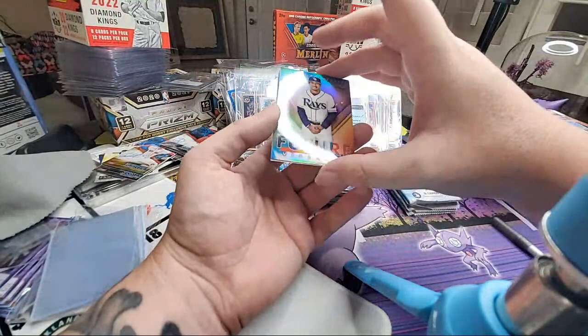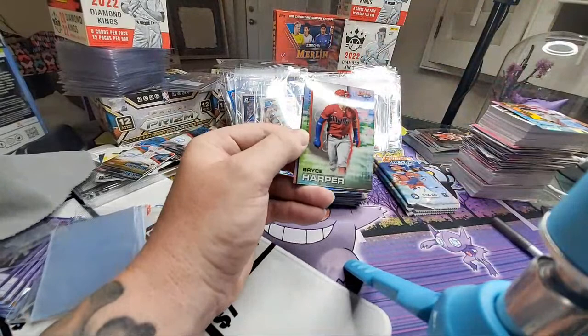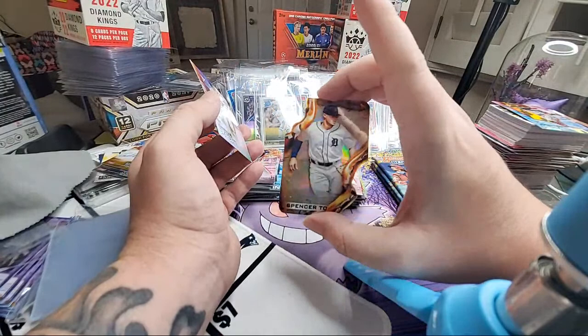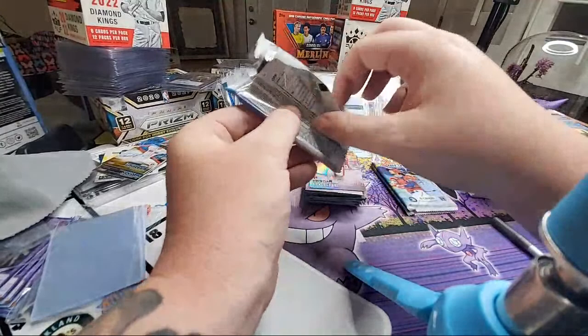Carlos. J.D. Martinez. El Refractor. So let's go. I need an auto-numbered of the Atomic, whatever it is. Bryce Harper. Joey Gallo. Alex Bohm. There we go. Oh, Spencer Torkelson. We'll take that. Spencer Torkelson. Let's go. So that is, well, I don't know, because that's five. So Christian Pache Refractor. That's five. So there's at least one per mini box.